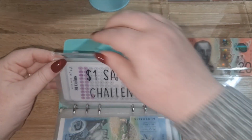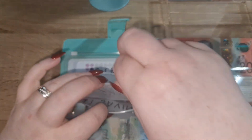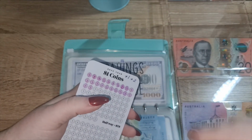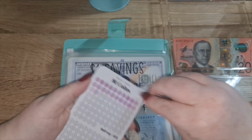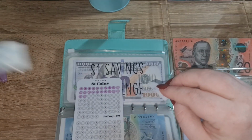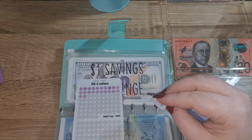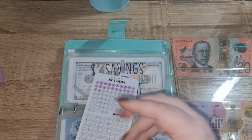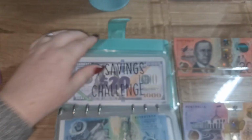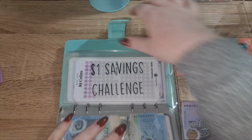I forgot to wipe this one off, didn't I? This is just an alcohol swab from the first aid section at the grocery store. They come in these single use packets. I usually have a big pump bottle of alcohol, but I ran out, so I'm just using these for now. Okay. So that is that one.